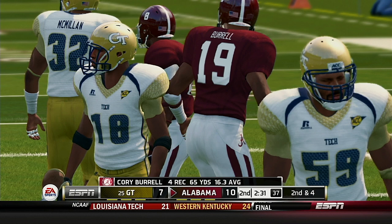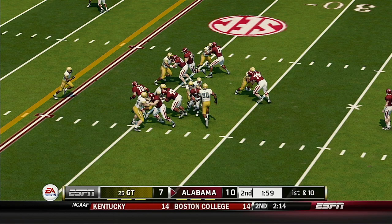Yeah, that's just a nice gain on second down. From the 29-yard line. First down. And he hits him hard at the 27-yard line. That makes it second and 8. Gets it. He's in space. Touchdown, Alabama. He splits the uprights with the extra point.